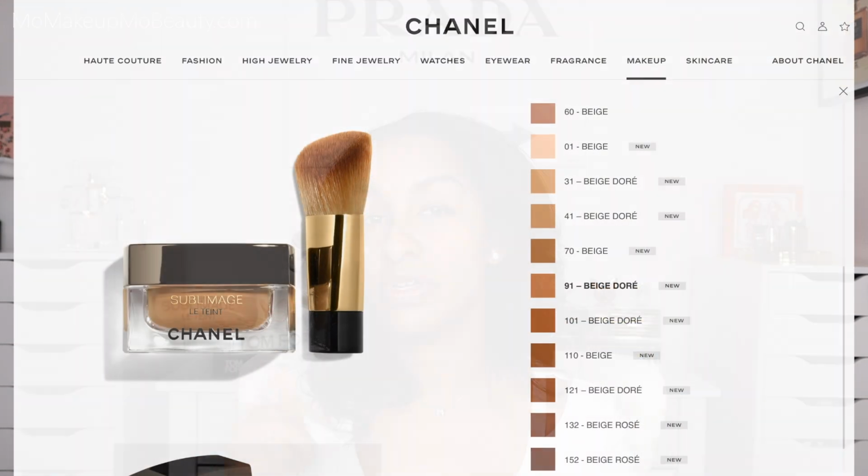But yeah, we'll see. Now on to the Sublimage Le Teint. Yes, this is the Ultimate Radiance Generating Cream Foundation. Again, this foundation in particular is not new, but the shade range was extended with new shades. This is an exquisite liquid foundation with the ultimate sensorial touch. It's a creamy texture that offers light to medium coverage for a glowing, healthy, and luminous look.